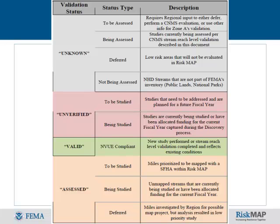This review process is also triggered 5 years after the initial determination of the validation status when the evaluation is considered outdated. Such studies are queued up for a CNMS evaluation based on current conditions. If a flooding source centerline in an unmapped area is considered for a new study, then a validation status of assessed is assigned to indicate that the stream has been assessed for a new study. The outcome of such consideration may be that resources are allocated in the current or future fiscal year, or that the request for new study has been deferred.